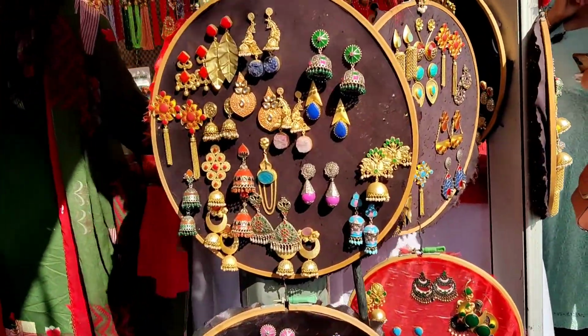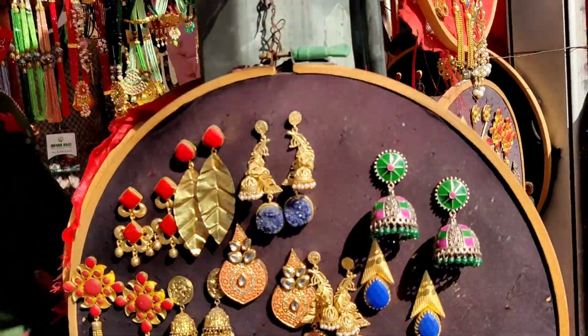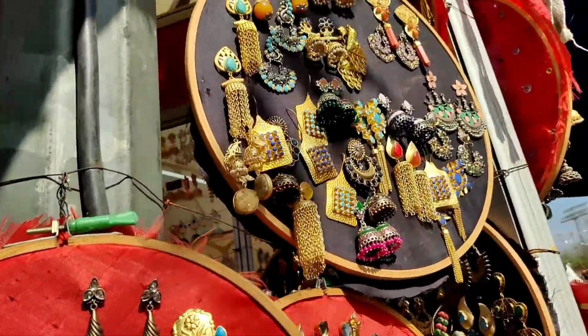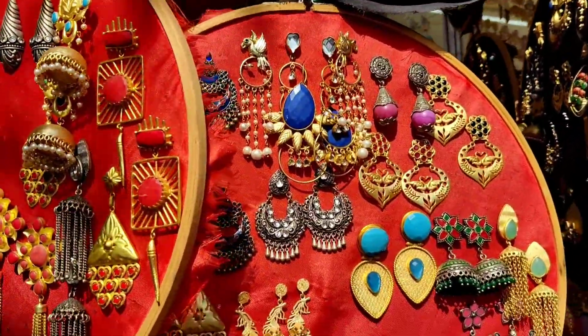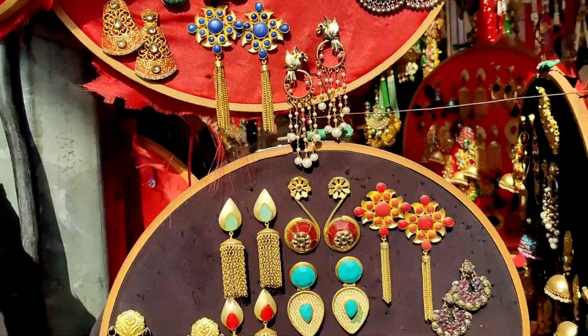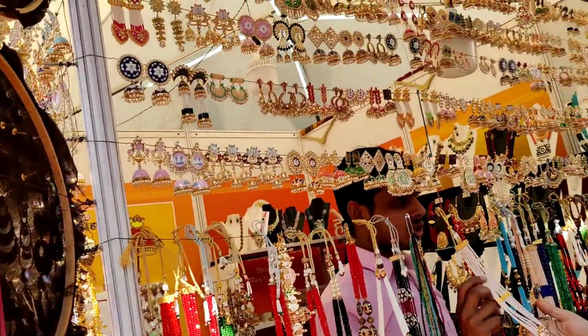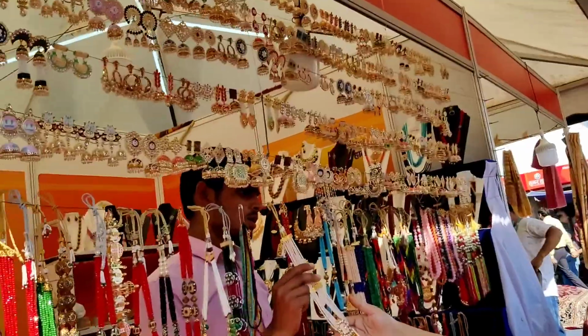Pretty earrings. Oh my god, look at the one with the stone. Very pretty stuff. Necklaces.